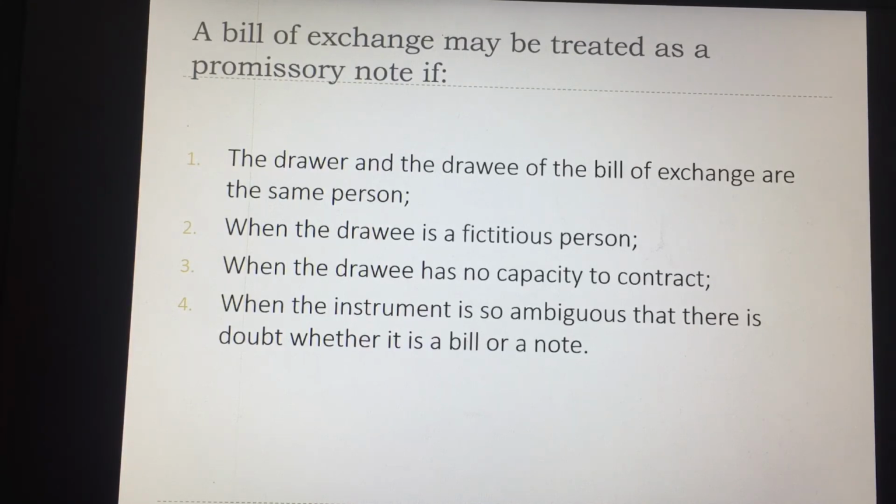Now, although promissory notes and bills of exchange are vastly different, a bill of exchange may be treated as a promissory note if, first, the drawer and the drawee of the bill of exchange are the same person; second, when the drawee is a fictitious person; third, when the drawee has no capacity to contract; fourth, when the instrument is so ambiguous that there is doubt whether it is a bill or a note.